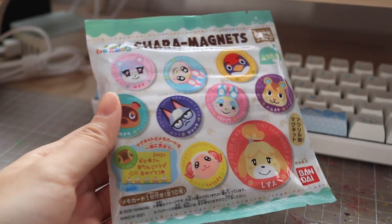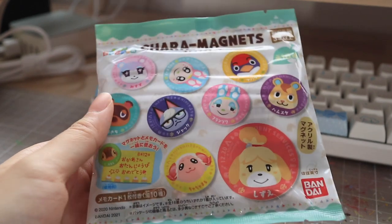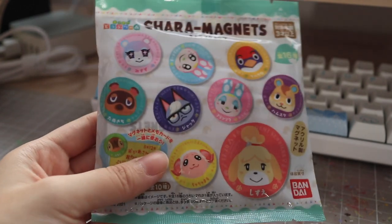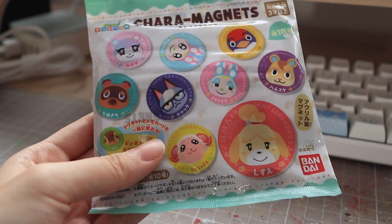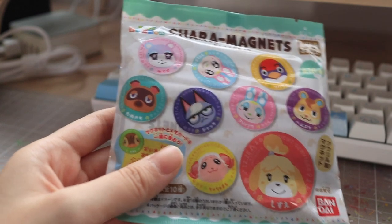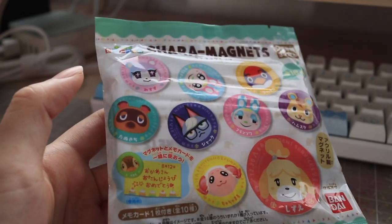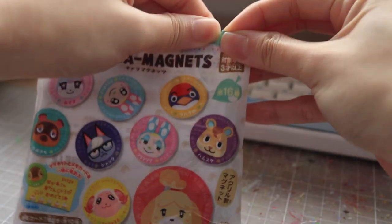The next thing I got is this Animal Crossing blind package. Each of these have a magnet in it and it's a random one that you get. I have no idea what's inside this one. I'm in need of a magnet because I have like 2 fridge magnets and 100 things I need to stick on my fridge and I can't. So when I saw this on Japan You Want, I was like, why not? I really hope I get a cute character. Blind packages and blind boxes are so exciting but can also be like so traumatizing.